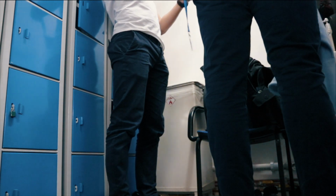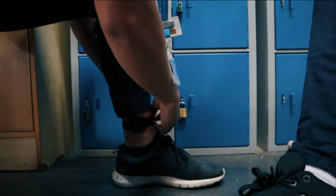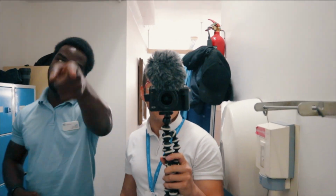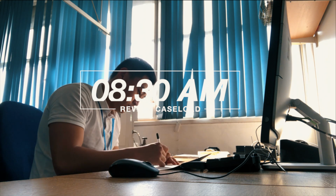I'll also tie my Garmin watch on my ankle to track my steps every day. Because of infection control, we're not allowed to wear anything below our elbows. That's it. At 8:30, I'll go through notes documented by the nurses and doctors from the night before.